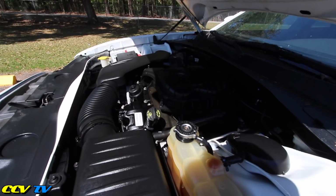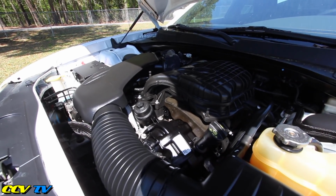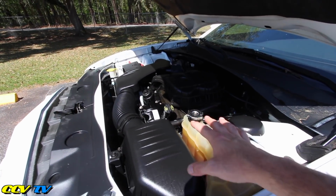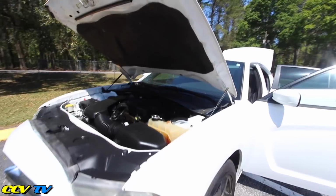This one seems to be running pretty good. It does have a little tapping or ticking sound going on under here. Have a listen. Okay, so the AC's running. But very clean up under the engine hood. It does have 2 shocks holding the hood up.